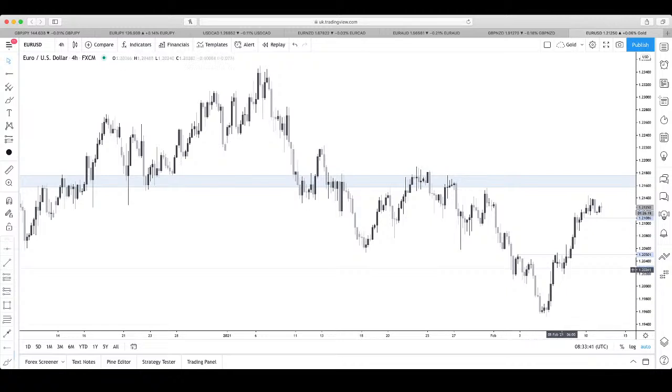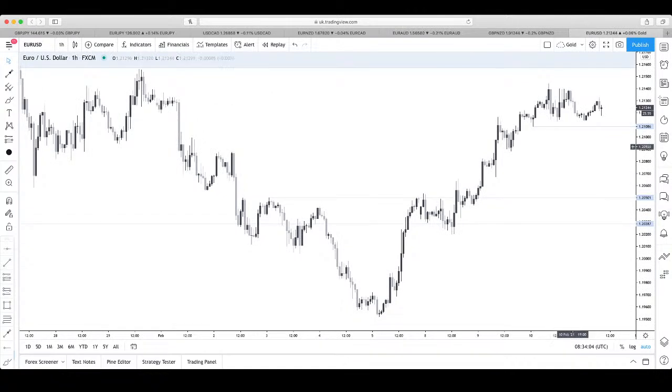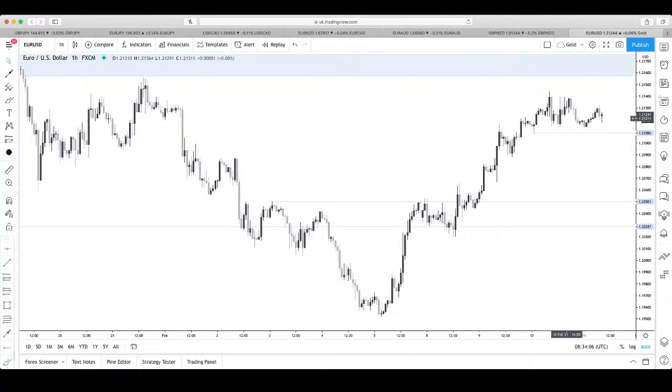However, after such a push to the upside, it would be highly irregular, highly unlikely, that we just see price go to the upside and continue. The pullback down into 1.2050 seems the far more logical situation at the moment. As we come into the lower time frames, what we're seeing is just a period of consolidation, hence the reason that 1.2110 holds all the answers.